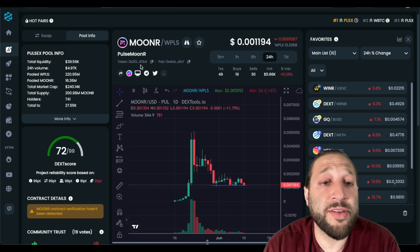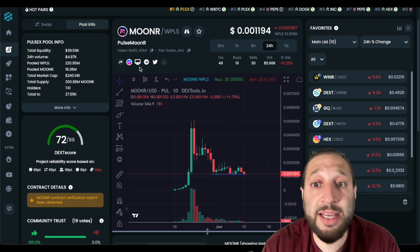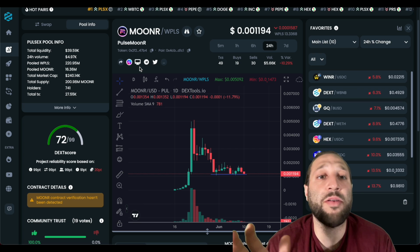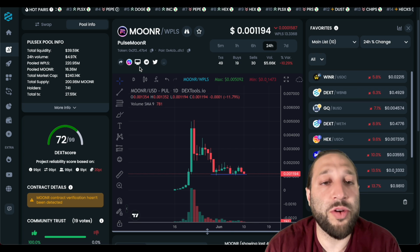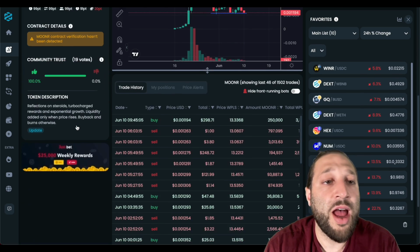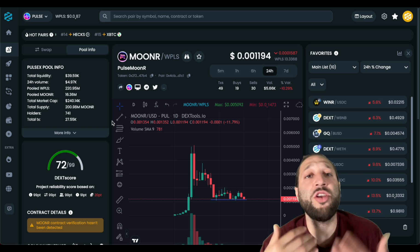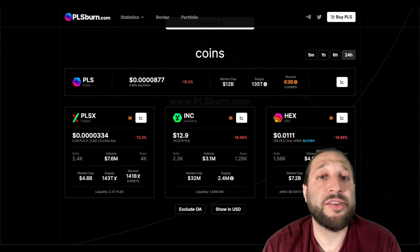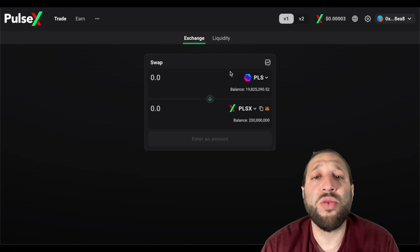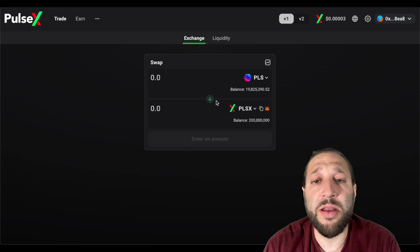What you want to do first is do your research on any token you find on any exchange, on any DEX, whatever it may be, anybody who's shielded to you. You want to do your research. You can check out their web, check out the contract, check out the DEX score. Do as much research as possible, and then when you're ready to buy, invest, trade, only do so with what you're willing to lose. So we are gonna put a little bit of PulseX into Moonar.